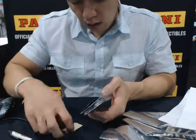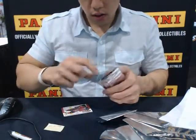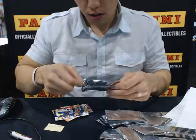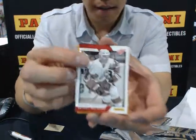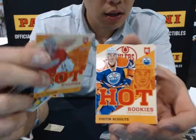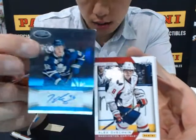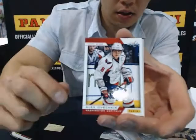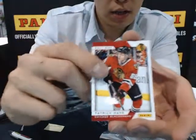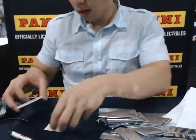Now, next one is Blind Skater 97. It's like everybody's at the Toronto hockey game or something. So here we go, Blind Skater. Brendan Shanahan, Ryan Spooner, Taylor Hall, Peter Mrazek, Justin Schultz. We got certified signatures of Tyler Bozak. Nice hit there. We got Alex Ovechkin, Thomas Vokoun, Patrick Kane, and Patrice Bergeron on 35. So we are Blind Skater.